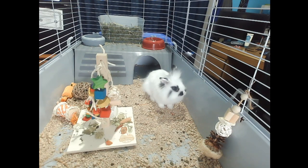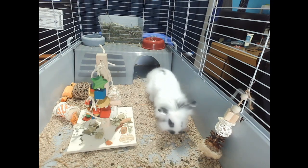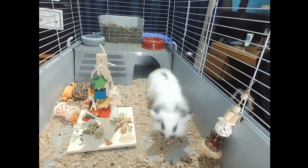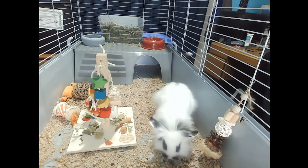Look what we have here. This is my new baby. Meet William. He is 6 weeks old. He's a dwarf lionhead rabbit. He is absolutely gorgeous.